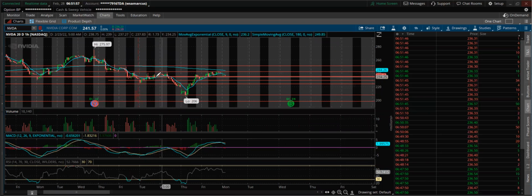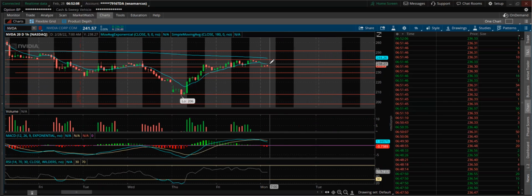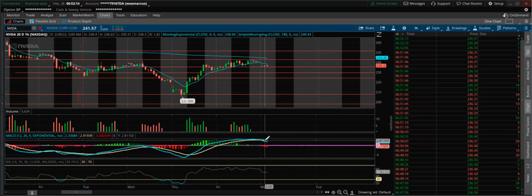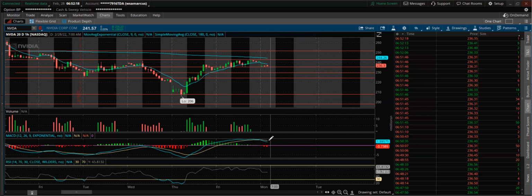Now it's looking like a potential double top. You can see this area that it's at. That 240 area has been a previous resistance. We're right below the SMA on the 20-day. So I think above the trade line at 238, we could start seeing some uptrend towards 240. If not, MACD is crossed down. So you should be more in favor of a bearish position since the MACD is crossed down.